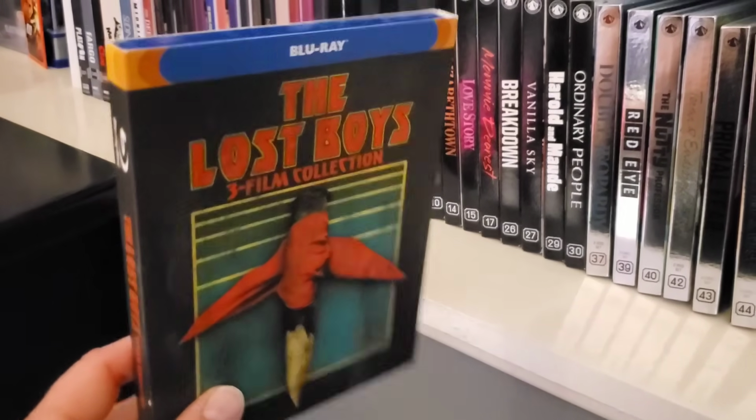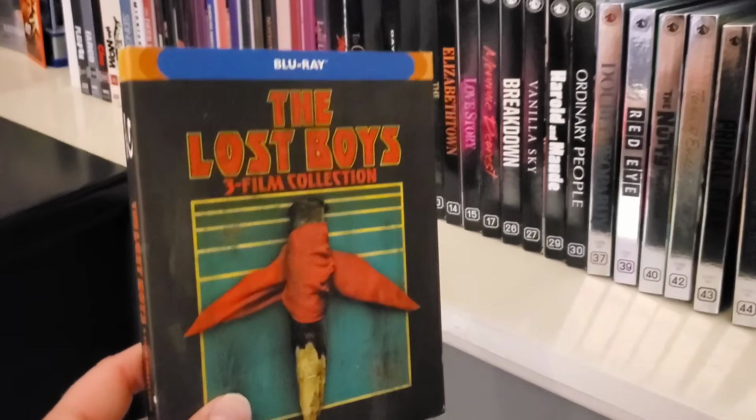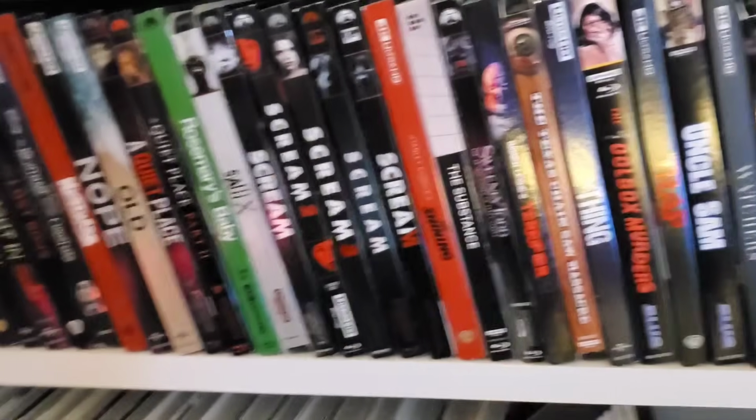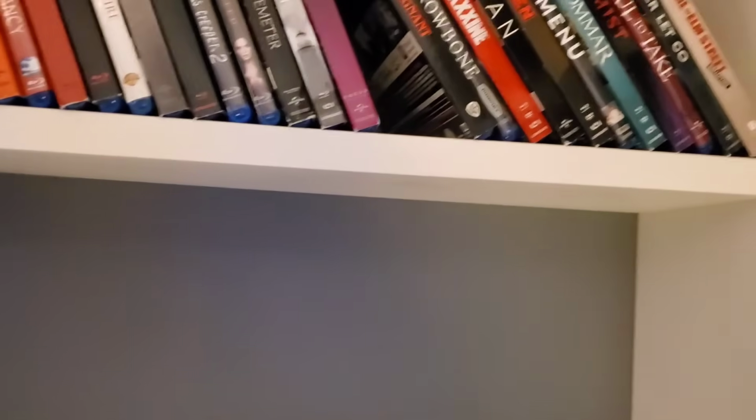I have the regular 4K and also the 4K Steelbook for The Lost Boys. I'm good. I don't need the other 2 movies. They're gonna go. That's gonna go. Such a waste of space.